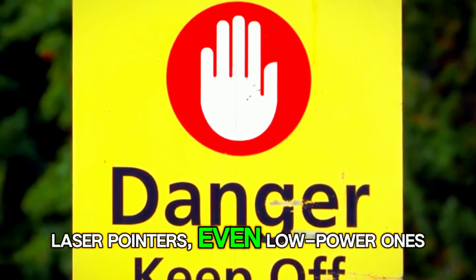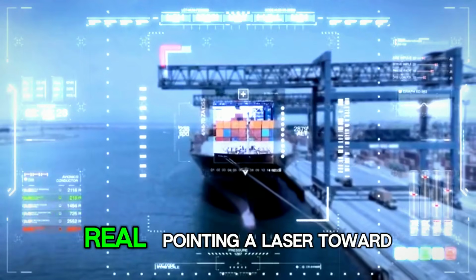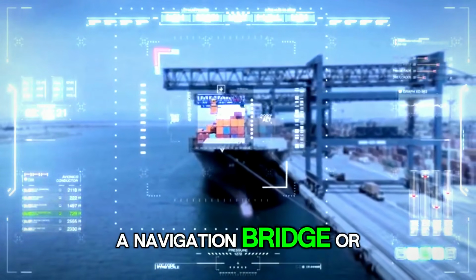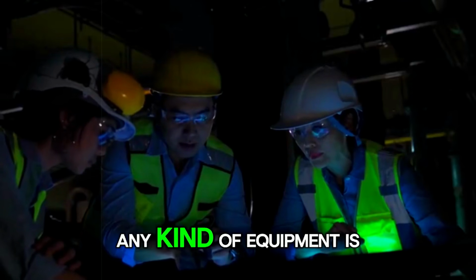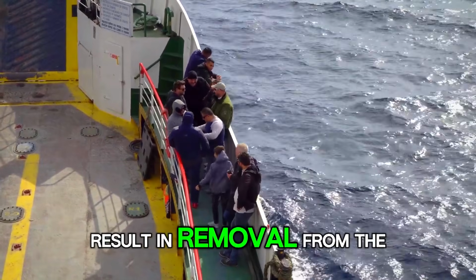Laser pointers, even low-power ones, are prohibited. The maritime angle here is real. Pointing a laser toward a navigation bridge, or at crew operating any kind of equipment, is treated extremely seriously and can result in removal from the vessel.